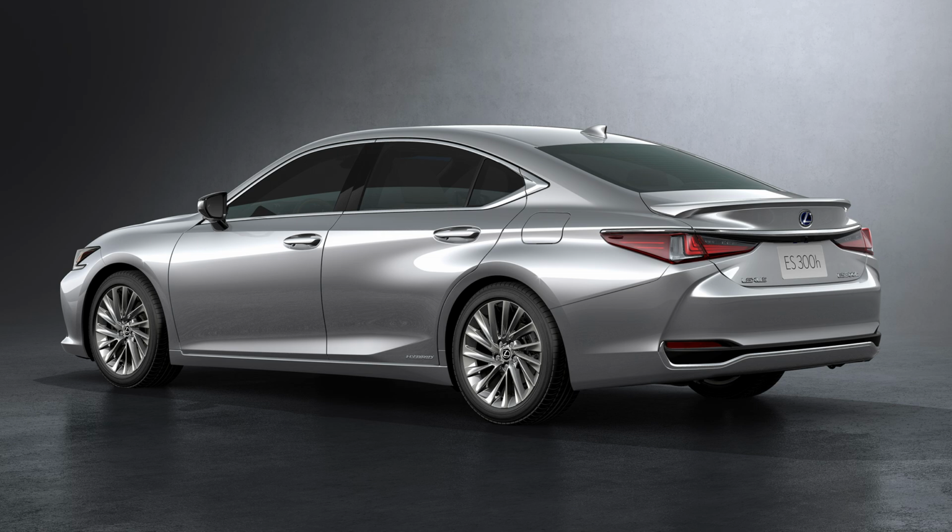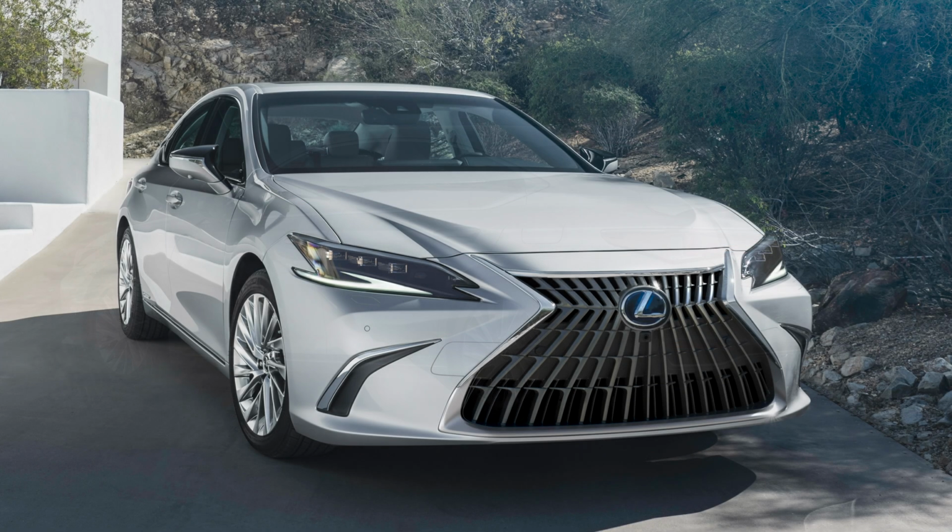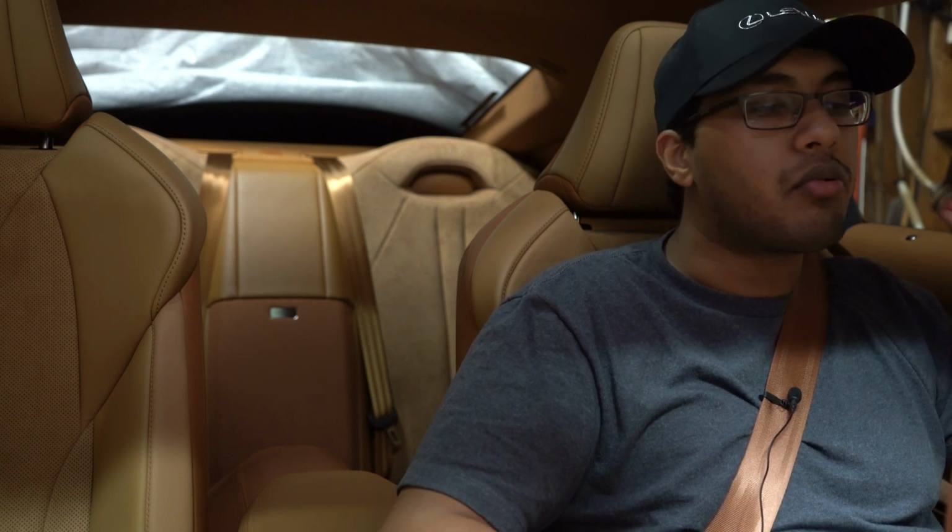The luxury and ultra luxury trim ESs, man, that's where you want to be. That's where the Lexus ES really shines. I have said this multiple times. It's been one of the top luxury cars I have consistently recommended to people. Why? Because you get so much here. This is a proper luxury car done the right way. This feels like a proper flagship.